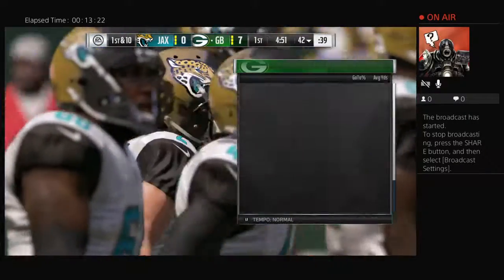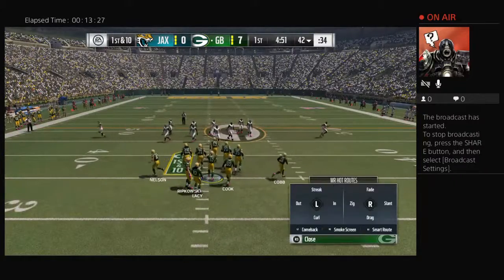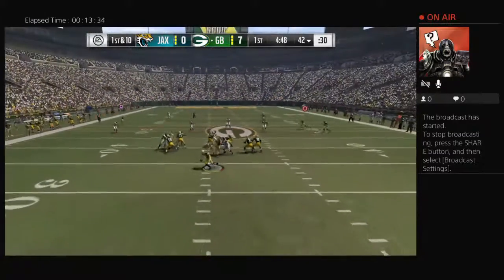So it's an empty possession, and as a kicker, not the way you want to start your day's work. And now each team's missed a field goal here so far, Brandon, so apparently neither guy is immune. And Green Bay getting ready to go as they take the field.